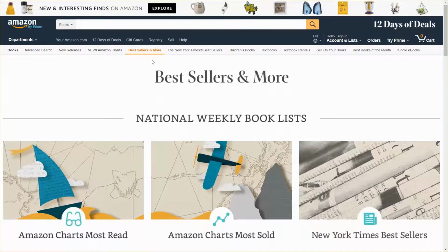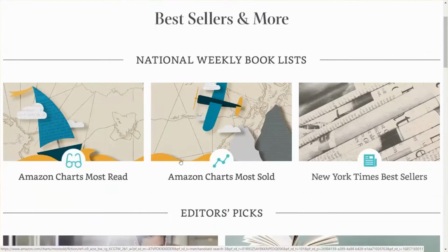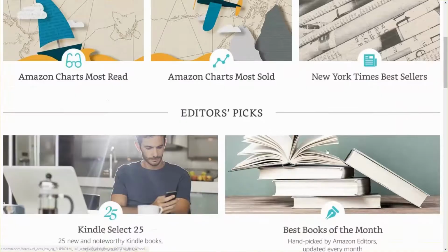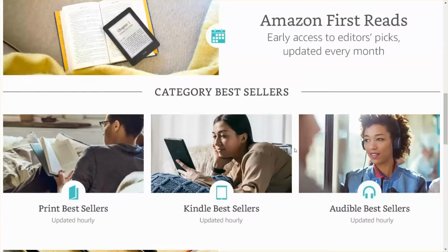For consumers or the readers, or lazy readers I shall say, they make life supposedly easier because they present the good books by majority opinion. Authors love or hate them depending on whether they are on them or not. And for publishers, they're a good gauge about what's selling or not. Amazon just recently introduced the National Weekly Book List, where we have Amazon Charts Most Read, Amazon Charts Most Sold, the New York Times bestsellers, then they introduced editors' picks. And here we have the category bestseller lists.